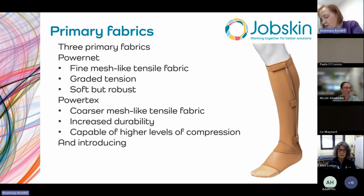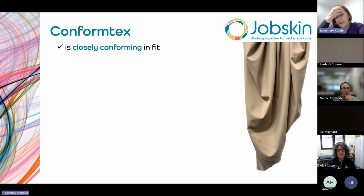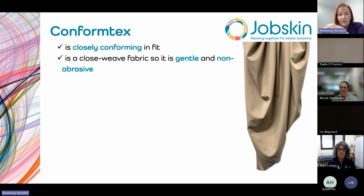So particularly if you have got people who are, say, tradies who are quite physically heavy on their garments, you can actually opt to choose PowerTex over PowerNet if you think that that's something that would extend the life of the garment. So, and then just introducing our third primary fabric, Conformtex, which is, as the name suggests, a very closely conforming fabric in its fit. It's a close weave fabric, so it's gentle and non-abrasive.